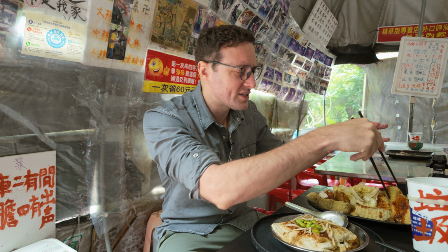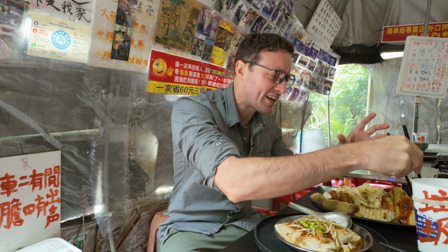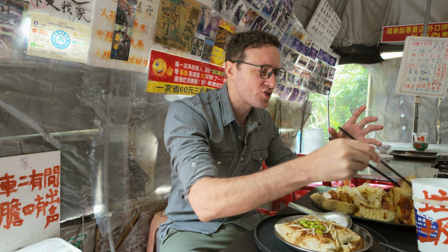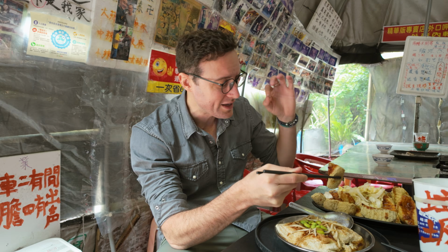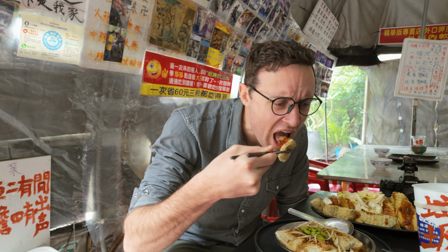I've eaten deep fried stinky tofu before, and in my mind, that's got to be the least intimidating. You deep fry anything, it's got to make it easier, right? At least that's what I'm hoping. I don't know if this is the stinkiest or the least stinky. We're going to find out together.